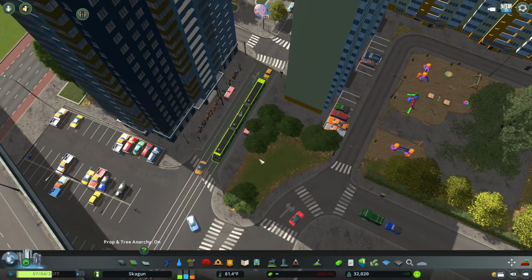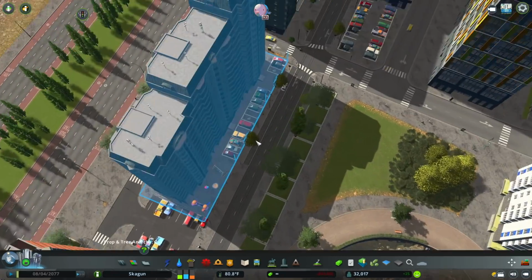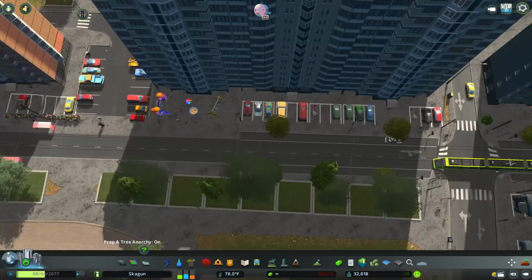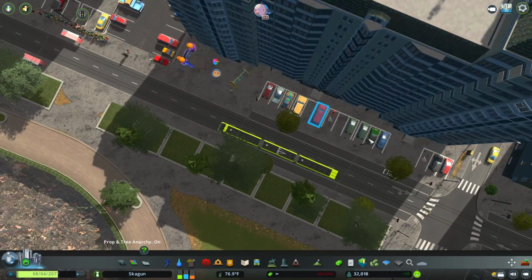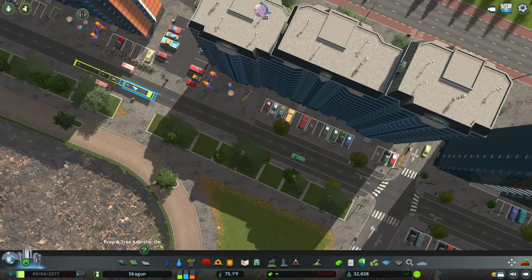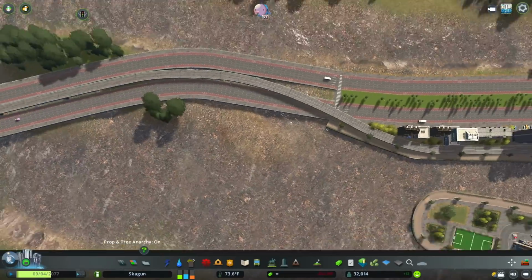I'll make this area here a bit nicer because it is the tram station. And then this one here, I'll make this area a bit nicer as well. I'll remove some of these, make it a little bit more open, a bit nicer. And I know that there's parking right there, but there's nothing I can do about that. Oh, the tram station's here. Then that's okay then. That's okay, that's good. And that's pretty much it.